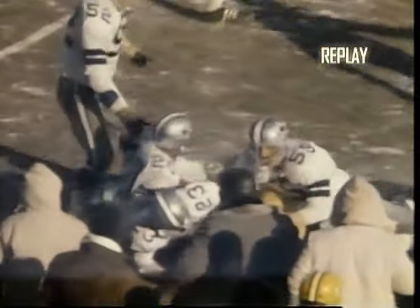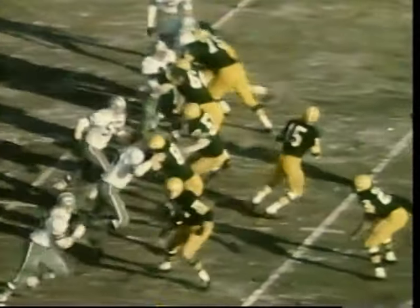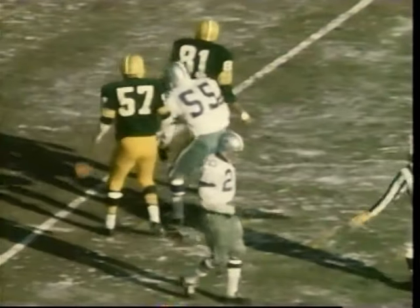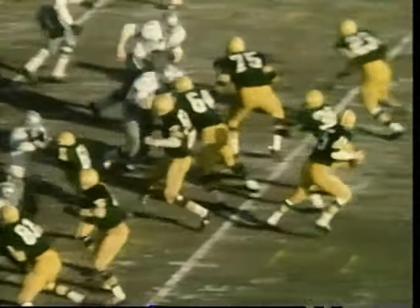Bowman over the ball at center. Starr studies the defense, then moves up, begins the count. Takes the snap. He's back to throw. Looks downfield, and the pass is deflected. It was deflected, I believe, by Jethro Pugh.